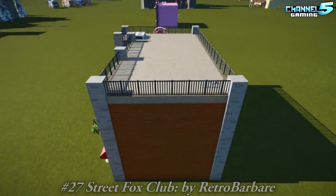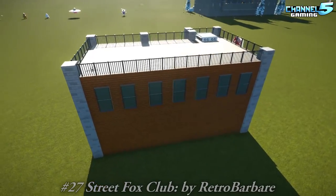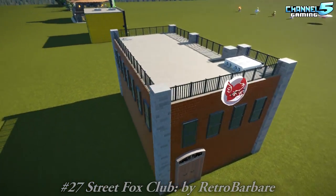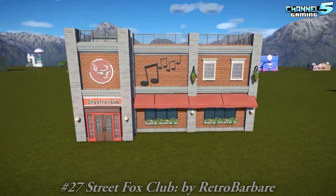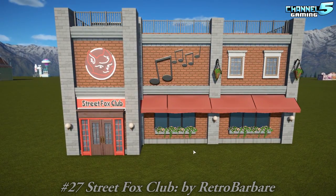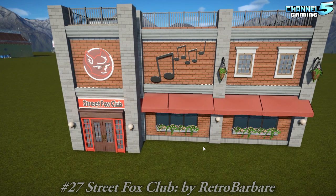And there it is. And this is Street Fox Club, created by Retro Barbear again. All these buildings that he's making kind of go together, so you can make a little tiny Main Street with these. Very cool. I love the idea of turning Street Fox into a music club, a little jazz club. I think this could be pushed and elaborated on further.